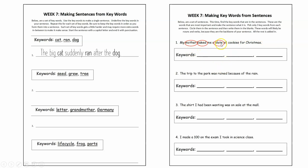So let's try another one. Mother baked plate. Well, I'm not eating at her house that day because I don't want to eat a plate. What's this one missing? Cookies. It's missing cookies. All right, let's try one more. Baked plate cookies. What's this missing? Mother. Right, we don't know who's doing the baking, right? So none of those are really good, so we're going to go back to this one.